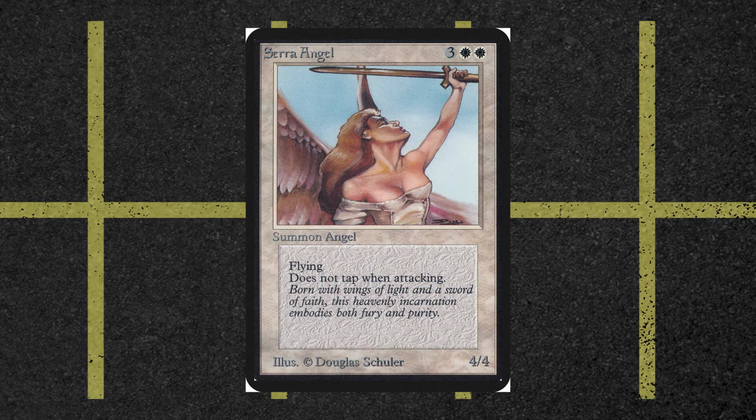Fair enough. Something I enjoy about this game. I don't know what it is. I might keep playing. We'll see. Fair enough. Classic card.